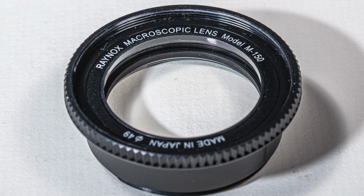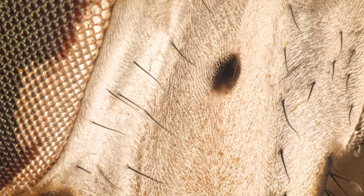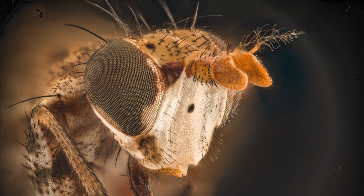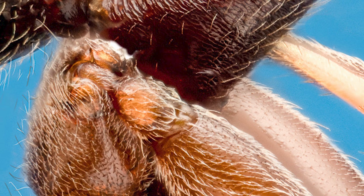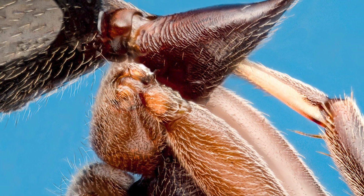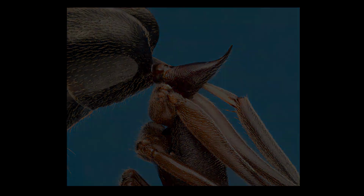They are about as perfect an entry-level infinity corrected microscope objective as you're going to find. It's affordable. It takes fantastic pictures. You're getting about as good an achromatic infinity corrected microscope objective as you're ever going to find. So yes, it's definitely worth the money. Is it as good as the Mitutoyo ITL 200 combination? Not even close.